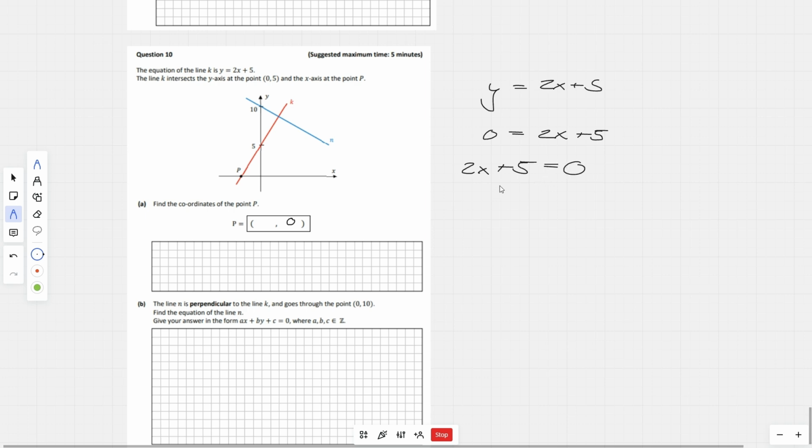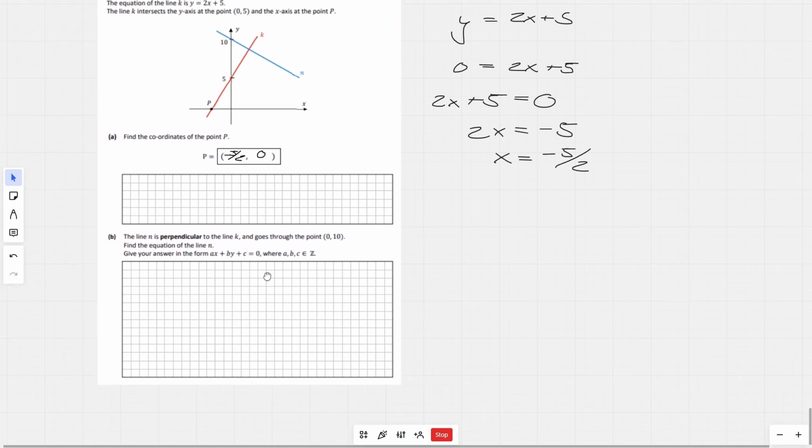What I'm going to do is put all the letters to one side, numbers to one side. That will give us 2x is equal to minus 5. Then I'm going to divide both sides by 2. x is equal to minus 5 over 2. So I'll just put that here, minus 5 over 2. So that is the coordinates of point P. And we also just want to think, does our answer make sense? Yes, that does look right. Minus 5 over 2 would be minus 2.5, so it's sort of right behind the y-axis there.